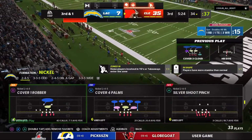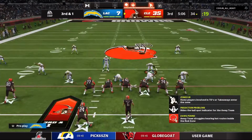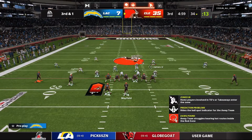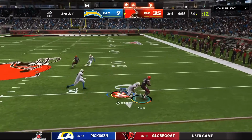And this won't be enough to pick up the first. A gain of 2, 3rd and 1. If they're going to get a first down out of this, they're going to have to earn it, because there's been tough going in the interior there. And here we are on 3rd and 1. Be prepared. Brace yourself. There'll be some contact going on.